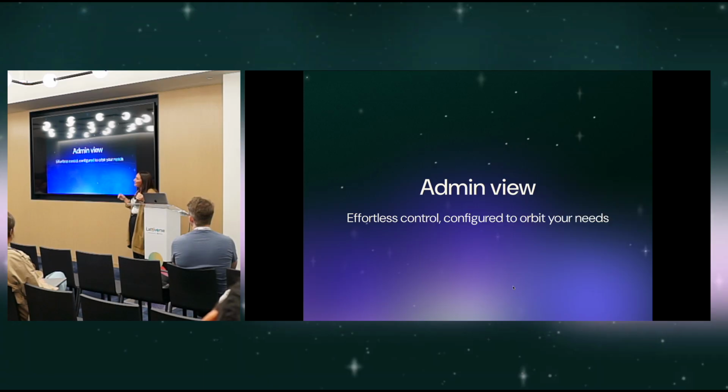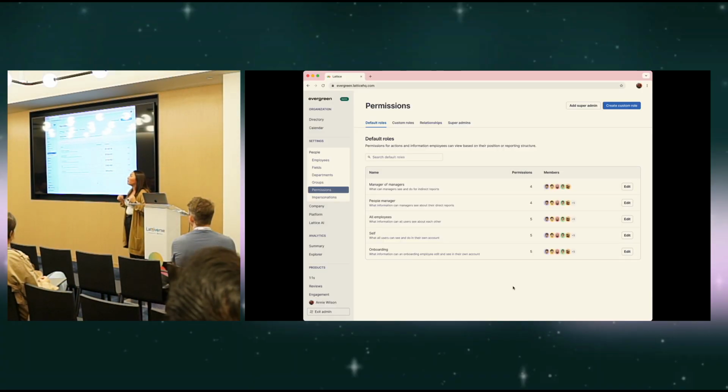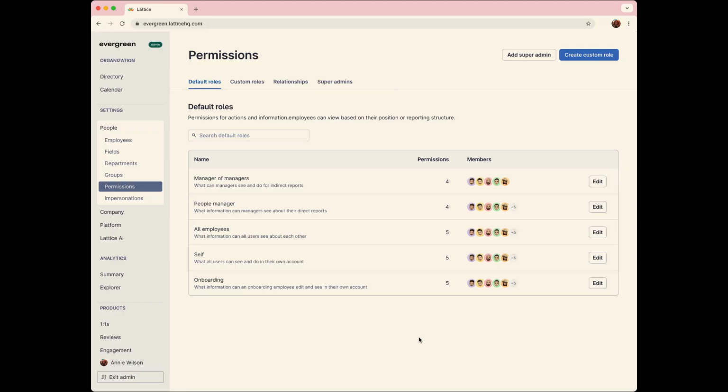I would be remiss if I did not show the HR admin point of view because I imagine that's maybe where you all might be spending a lot of your time. We extend that intuitive design to the admin point of view as well. But something else that I also really want to mention is it's highly configurable. We know that not every company builds things the same way, and we want to make sure that you all are given complete flexibility in both your permissions, how you configure your fields, and how you pull reports. So I'm going to talk about each one of those.